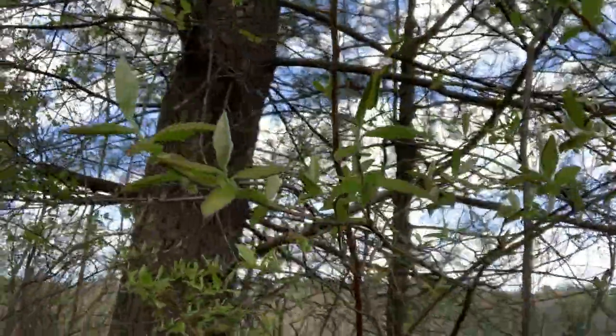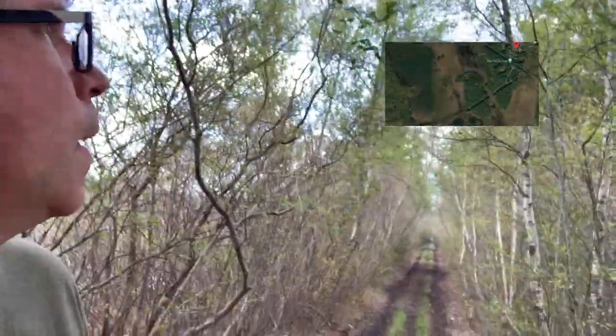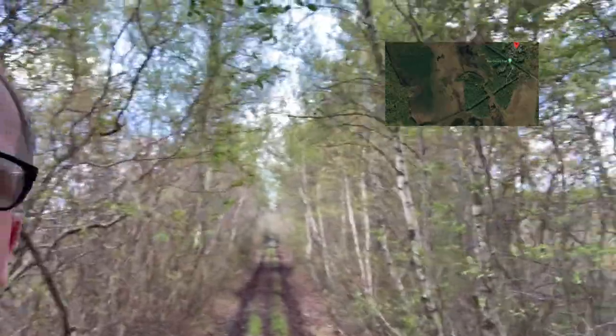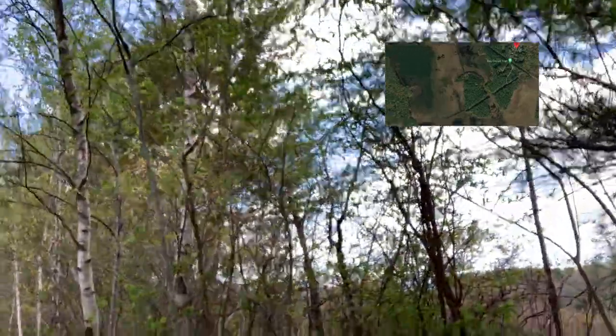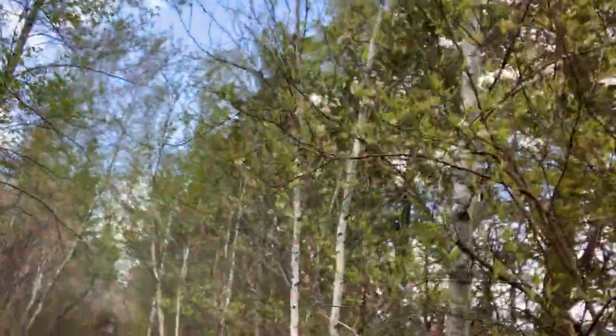Red-winged blackbird around here somewhere. Let's see if I can get him to sing. And blueberries too. If you like blueberries, oh, they're everywhere. They're setting up nice. There's that red-winged blackbird just in the background. Try not to disturb him because they're very territorial when they're having eggs in their nest.